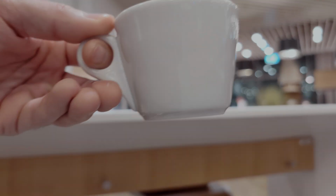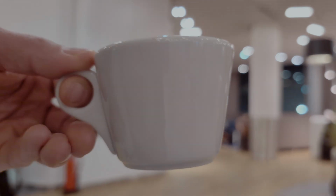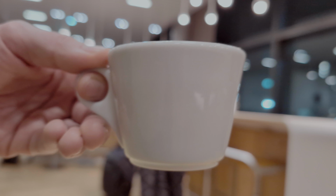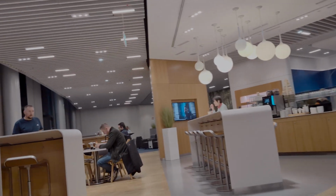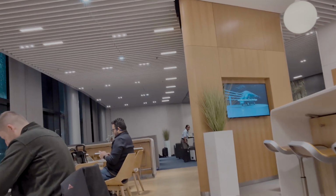The Senator Lounge was closed today due to maintenance, so I went to the business class lounge, which is one floor higher. And to be pretty honest, there is no big difference in my opinion between both lounges.